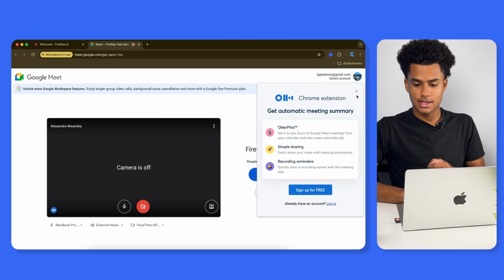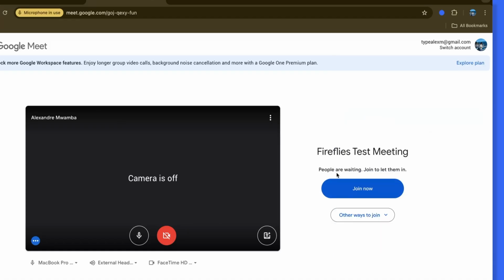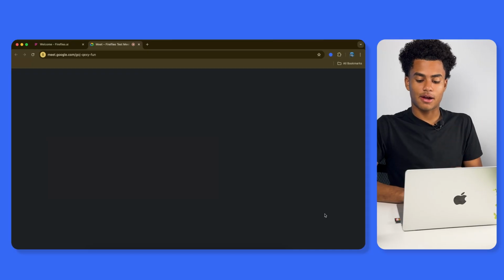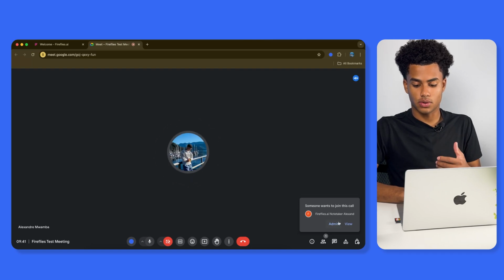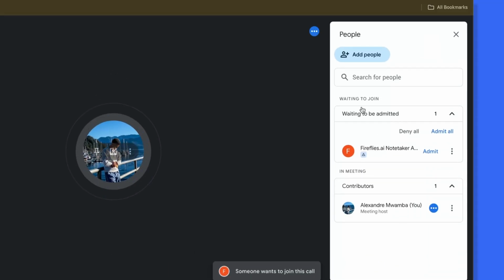And as you guys can see over here, we have people that are waiting. So you might wonder, hey, who's that person that's waiting? It is the Fireflies bot itself. So you can see right over here that somebody wants to join this call. I'm going to click the participant logo and I'm going to click admit. And there you go. It's that simple. Right once I click admit, the bot starts recording the meeting.